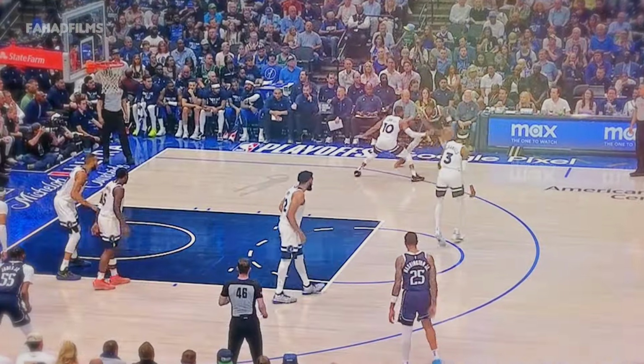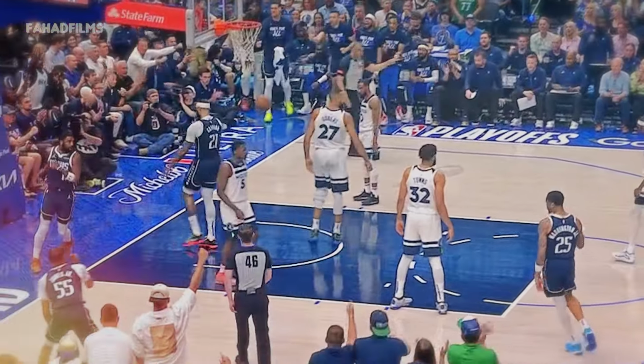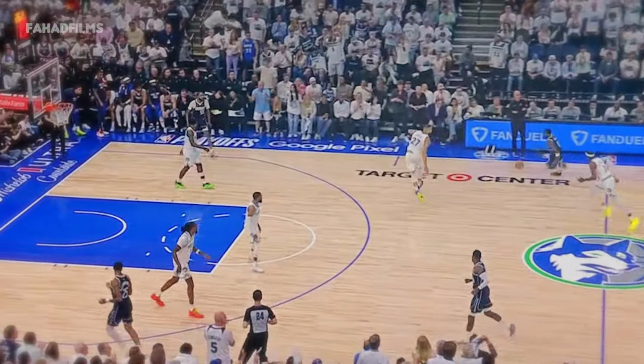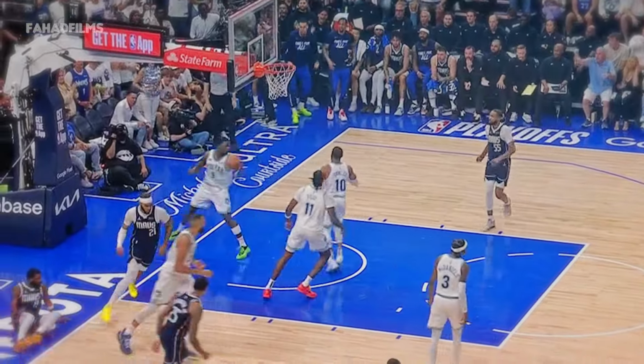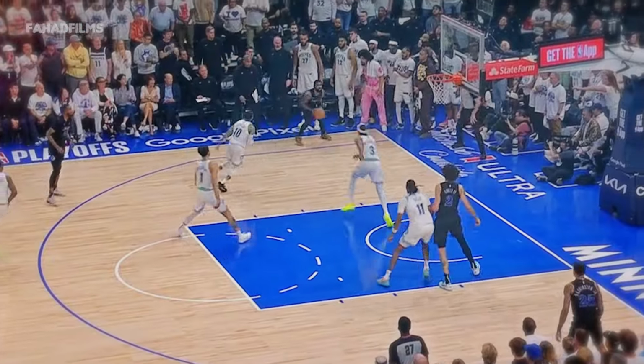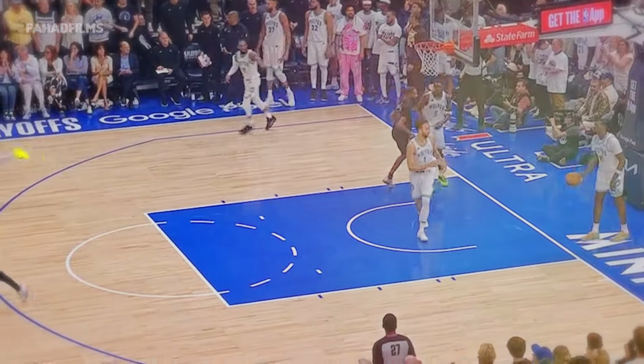So can Conley guard Kyrie Irving? Remember, no Anthony Edwards. What a situation. So he let it go from deep. Look at the speed of Irving to the rack. Princeton in the corner. 3, good! Got it. What a shot by Irving.